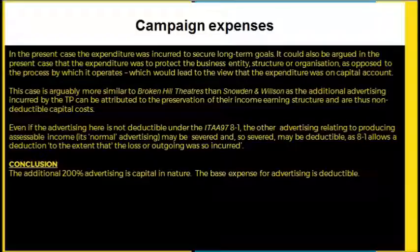And so my argument here is that, looking at each of these two cases, in particular Snowden and Wilson and Broken Hill Theatres, I'd argue it's probably more similar to Broken Hill, in that this outlay is really going to give some structural benefit to the entity, to the taxpayer. And so arguably the additional 200% of advertising, being the extra or unusual advertising for this tax year, is probably capital in nature. Certainly that's the way I would go, but I'd accept an argument either way.